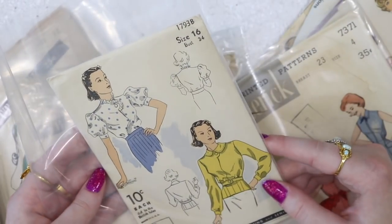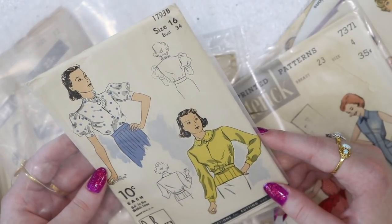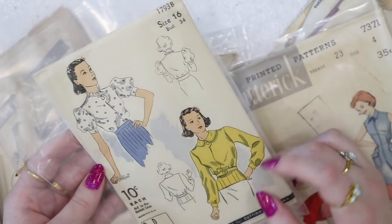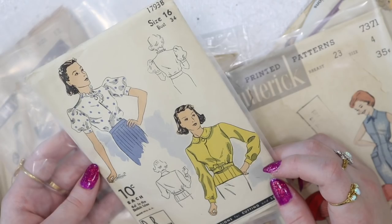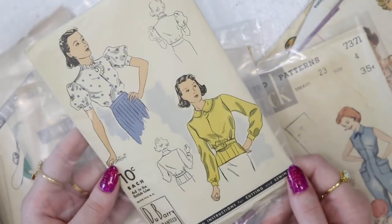This is what feels like a factory folded Dewberry pattern. This is another one I'm going to be tempted to keep, but I really shouldn't. It's mostly the really puffed sleeves that are getting me here, and then the optional ruffle around this placket. It also has darts that fit it below the waist, so this would be quite flattering worn over top of the fitted skirt. And as I said, it feels factory folded, and you've got that super tiny cute Dewberry envelope.